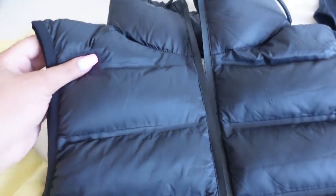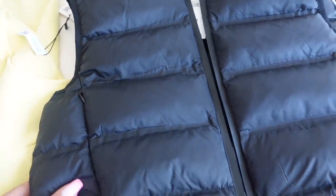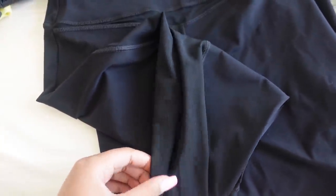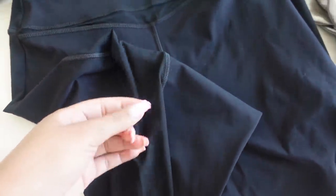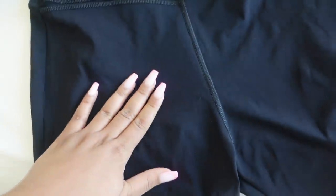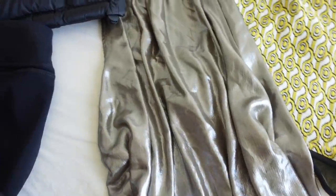So then I got this little vest to wear in the summertime, or, you know, spring is here, so it's not that cold, but for those little chilly nights, I want to get cute. And then I got these mesh leggings. It does have a top to go with it. I got these leggings and it has mesh on the side. There is a top that goes with it, but I don't know if I like the top, but I really do like the leggings to wear with a bodysuit or something. So I just kept the bottoms.